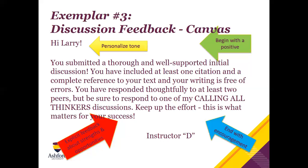Then you'll see in the red arrow, explicit feedback about strengths and opportunities. So while Larry has done some things very well, the instructor wants to remind Larry to participate in one of the all-call opportunities to engage. And this might be specific to this instructor, but it is nonetheless a piece of constructive feedback. And then ending with encouragement, keeping up the effort. This is what matters. It's all about the effort.